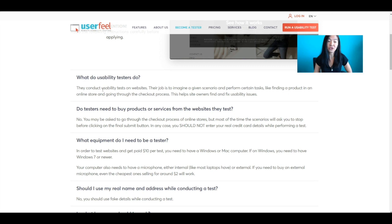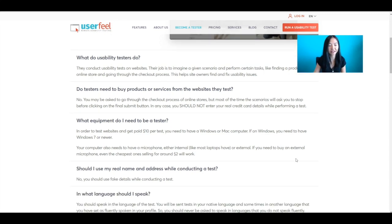Okay, so what do they do? They conduct usability tests on websites. Their job is to imagine a given scenario and perform certain tasks, like finding a product in an online store or going through a checkout process. Oh, so if you do go through a checkout process, you do not have to buy anything. I just want to stress this. You would just go up to the point just before you put in your personal private information. So you would not do that. You would not put in your credit card or anything like that.